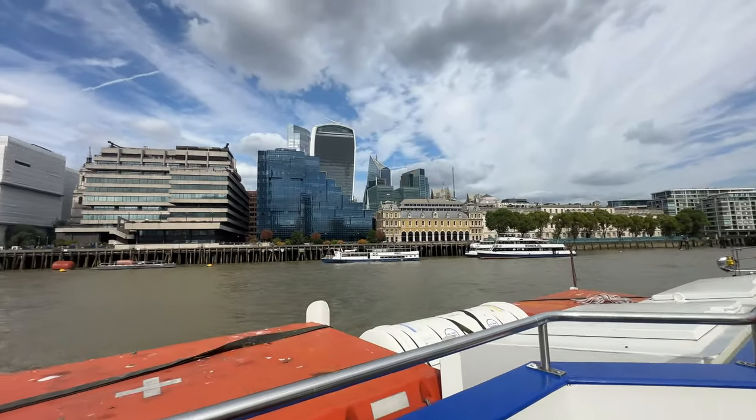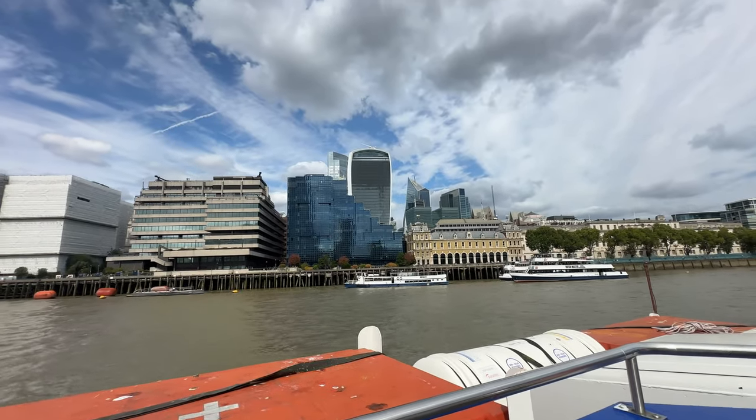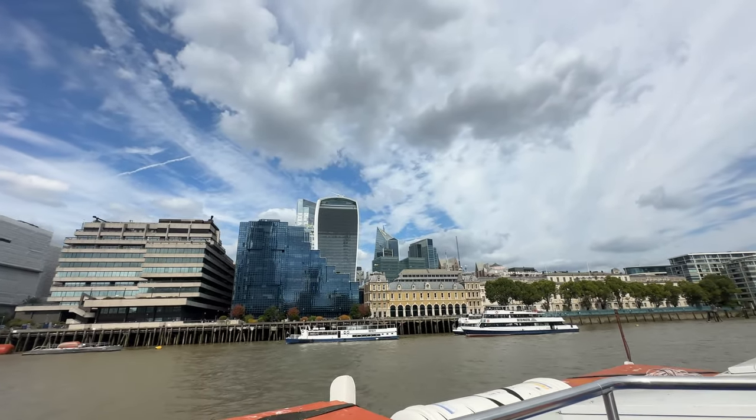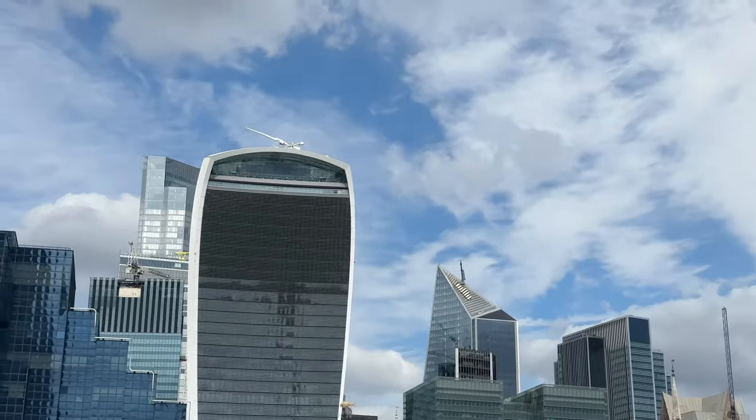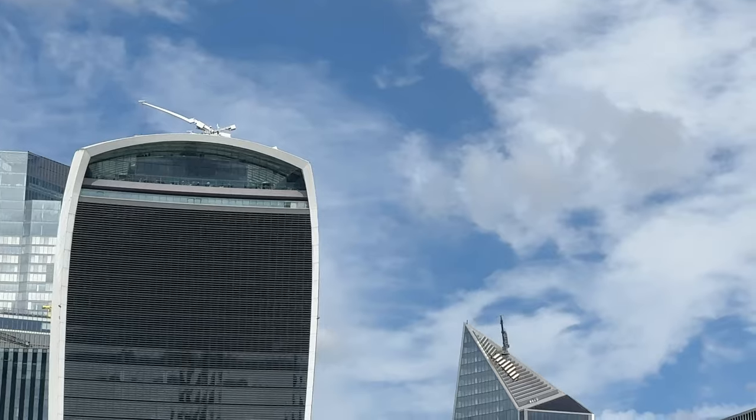It's got that crane at the top. That's 20 Fenchurch Street, otherwise known as the Walkie-Talkie. At the top of that building, I can see people up there right now. That is a sky garden, and it is totally free to go up there.